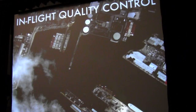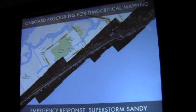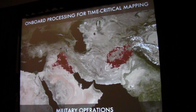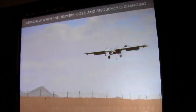And then there's, of course, time-critical mapping, or emergency response, just like it was used for Superstorm Sandy. And, of course, military operations. But what excites me the most is what's going to happen in the commercial world. The availability of automated fast maps will allow you to detect temporal changes in a given area. So this opens mapping, I believe, to people who didn't use maps before, especially when the delivery, the cost, and the frequency are going to change.